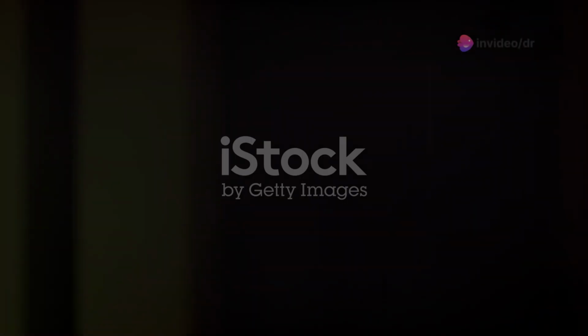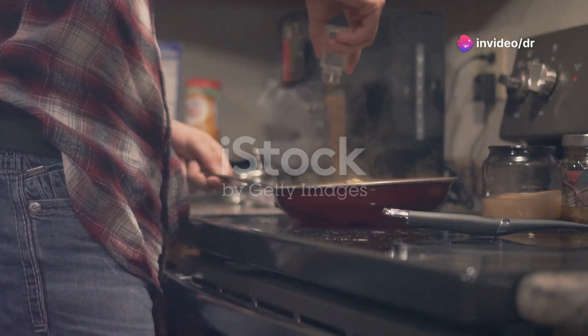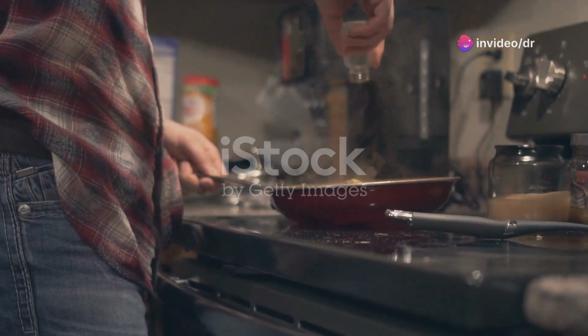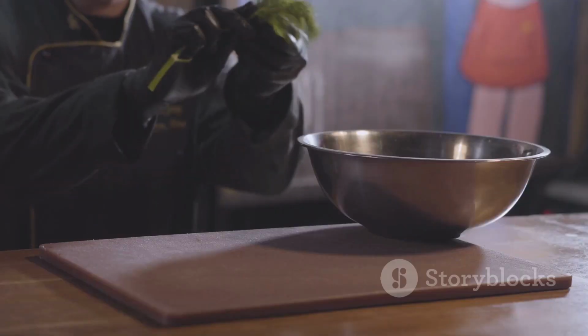Hey there! Today we're diving into something that's both simple and magical. Salt. Yes, salt. This tiny ingredient is a giant when it comes to transforming the flavors and textures of our food. Let's find out how.